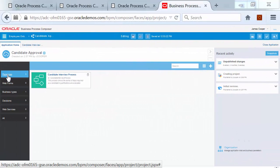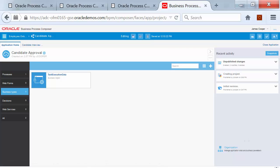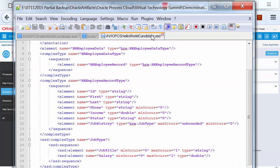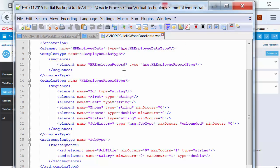Now that we've got the process created, one thing you can do is you can define business type. And that business type could define how you want information stored in the process itself, and it could define how you want it displayed on the forms. Here's one that I've gotten from a developer. Let's say I'm a business analyst, and what they'll do is they'll give you an XML schema definition. Now these can be, don't forget, these can be built from scratch. But in this case, I got this XML schema definition.